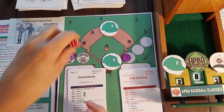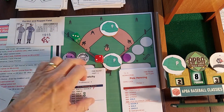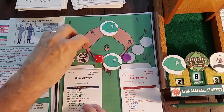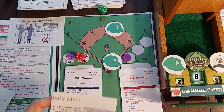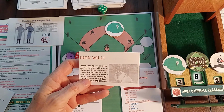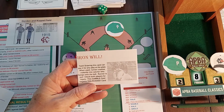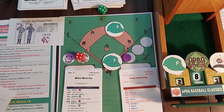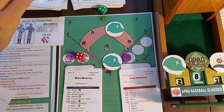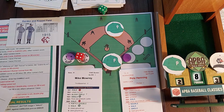Ed Konichi. 5 off the batter card, infield pop-up. 1 out. Mike Mowry. Gamble card. Iron Will. Team drawing this can use it for any play at the plate. When used, runner crashes violently into the catcher, hangs on the ball, runner's out. Check both players for injury. This gamble card negates the railroaded card. So Pittsburgh will hold on to that card. It's off the batter card. The 4-4 is a base hit. Single. That's going to score the runner at second, and we got a tie ball game.